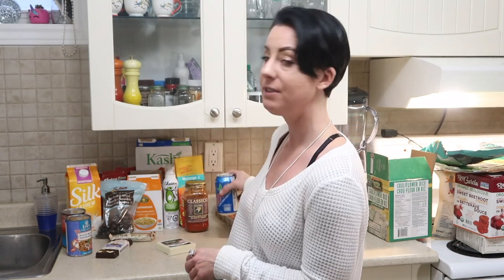Zevia Cola. Calorie free. It's just like Diet Coke, but it's much, much healthier for you. Your body doesn't mind Zevia the same way it minds Diet Coke. I highly recommend these. This is what I have replaced my love of pop with, and very satisfying.